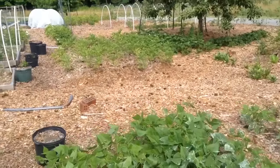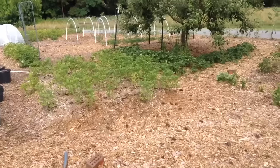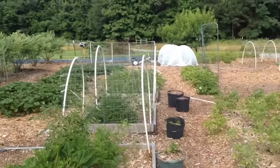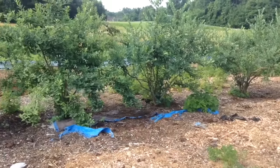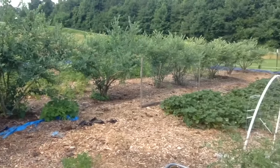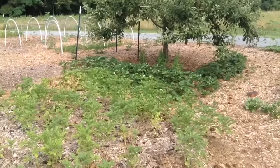As the weather heats up, we will probably work earlier in the day. I'll probably get up at 6 and pick blueberries, because when the blueberries are ready, that's when it's so hot you just don't want to go out past 9 o'clock. So I'll probably pick blueberries early in the morning, and then we'll do whatever else needs to be done later in the morning.